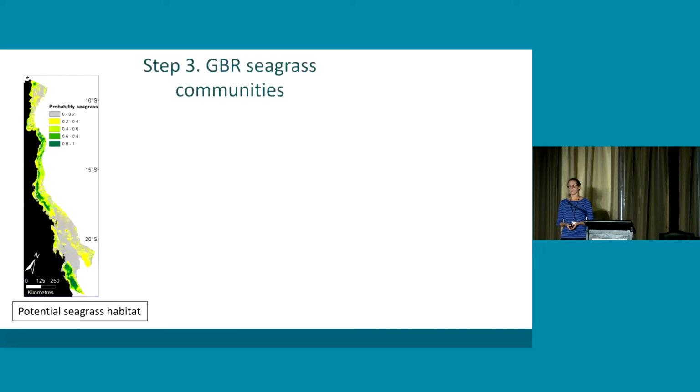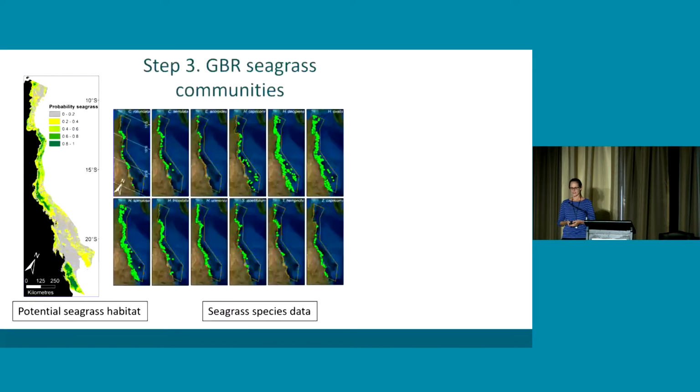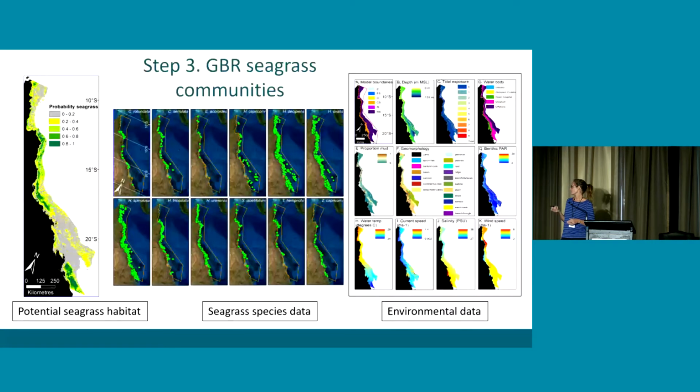The next step we then had was to define the seagrass communities for the reef. So we looked at areas of potential seagrass habitat, which is everything here from yellow through to dark green. We then looked at the site data, but here we were looking at individual seagrass species, of which we had data for 12 of those. And then we looked at those same environmental conditions throughout the reef.